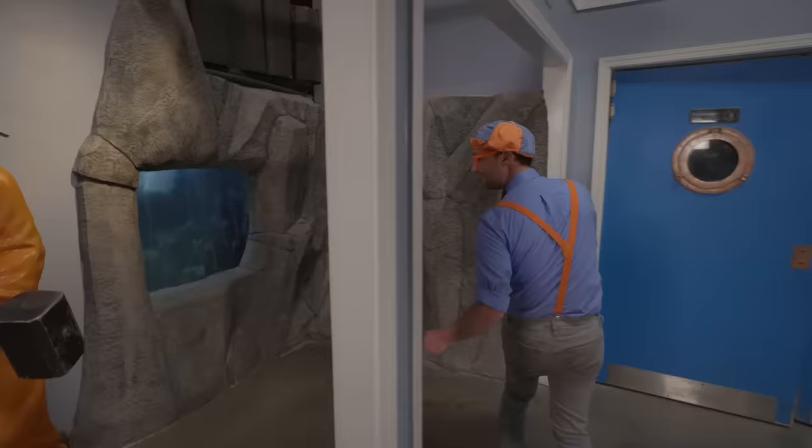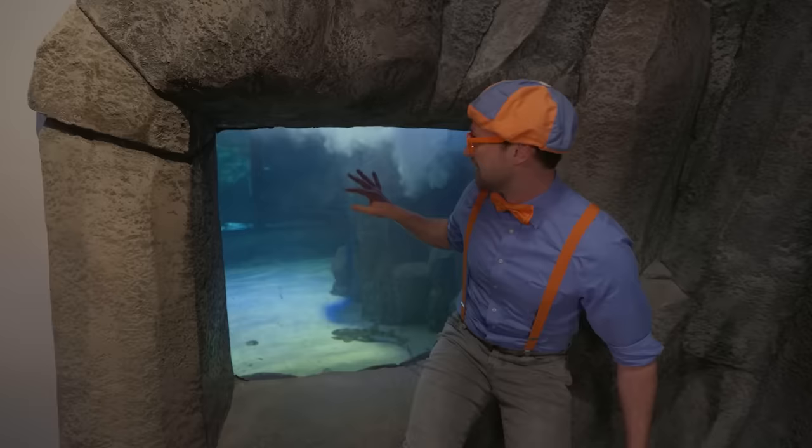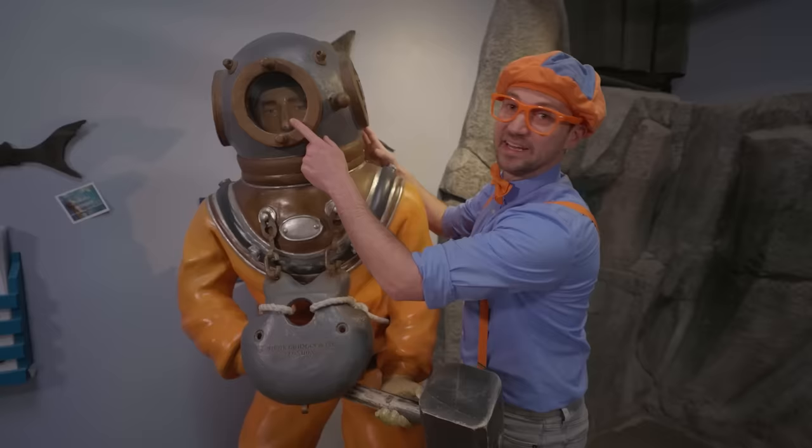Whoa, look at this tank. This tank is massive. Looks like the fish are all on the other side. But there's a lot of gallons and liters of water in here. Oh, and look at this. Whoa, looks like a scuba diver. Whoa, do you see this helmet? It looks like a port right here. Yeah, scuba divers have this area so then they can see while they're underwater.